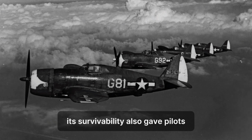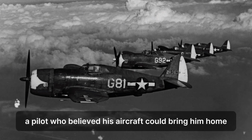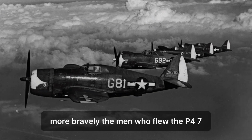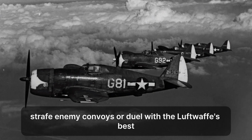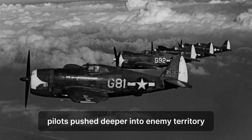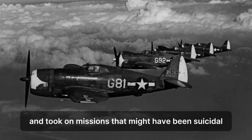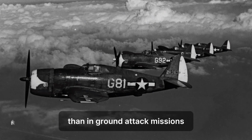Its survivability also gave pilots something more valuable than any weapon: confidence. A pilot who believed his aircraft could bring him home fought differently, more aggressively, more bravely. The men who flew the P-47 knew they could dive into danger, strafe enemy convoys, or duel with the Luftwaffe's best, and still have a fighting chance of returning alive. That confidence translated into effectiveness. The Thunderbolt's pilots pushed deeper into enemy territory, stayed longer over targets, and took on missions that might have been suicidal in other planes. Nowhere was this toughness more vital than in ground attack missions.